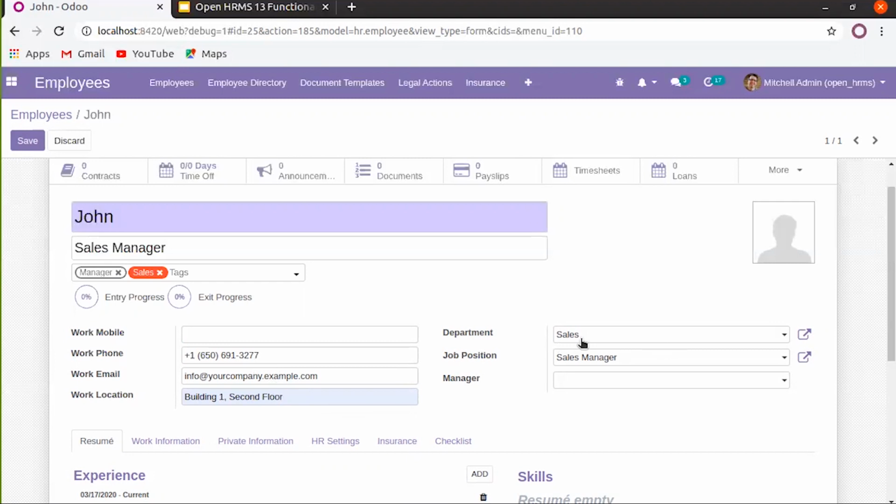Then we have the department. By default, the department which we have provided in the job application will be taken here, or if it is required to change, you can just change it from here.